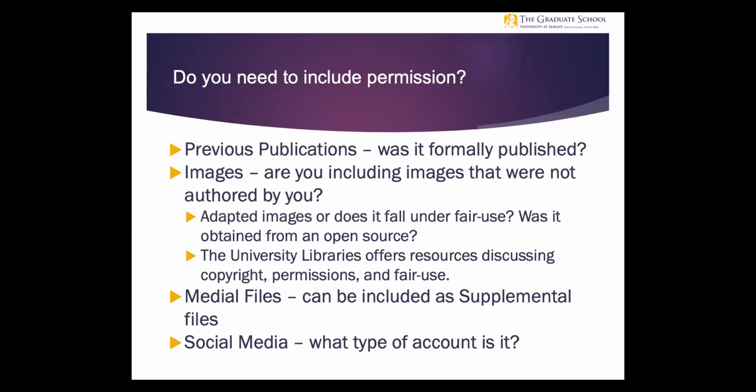Okay, so do you need permissions? This is another area that's something for you to think about. Previous publications, have you included any of your own materials that were previously published? If so, you have to look at the contract from the publisher you used. You may have to obtain permission of them to reuse your own materials. There is an area in ProQuest where you can upload permissions.